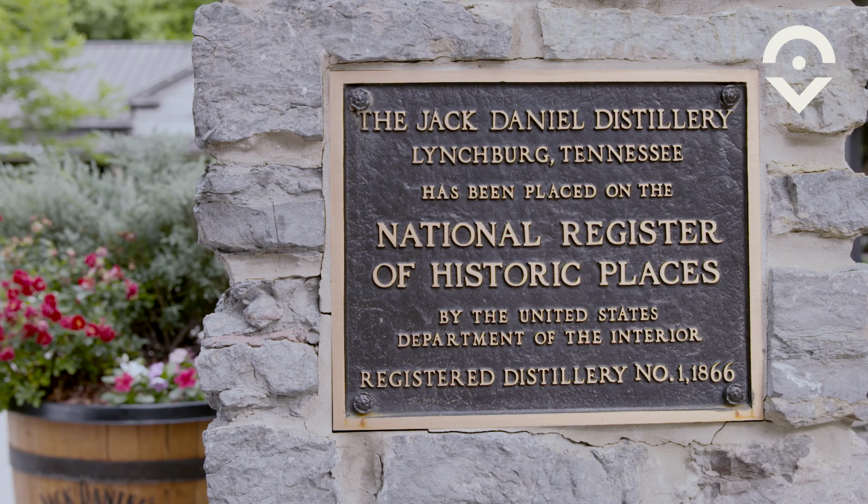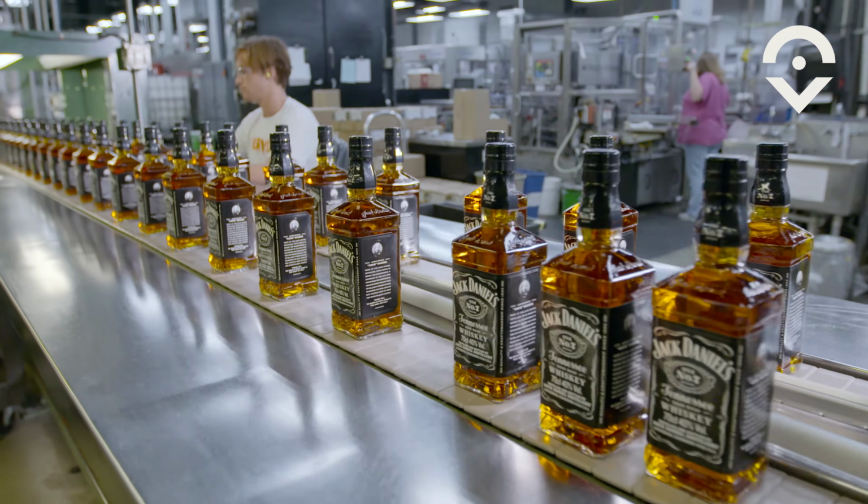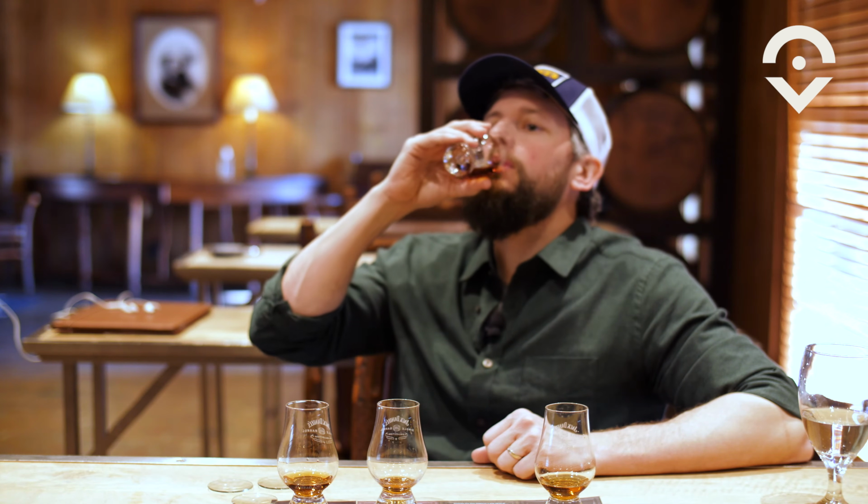We are in beautiful Lynchburg, Tennessee today, home of the best-selling whiskey in the world. We're big fans of whiskey at Outsider, so we are super excited today to be able to sit down with Master Distiller Chris Fletcher. We're going to sample some of his products. We are going to ask him some questions that have been on our mind and hopefully yours, so stick around.